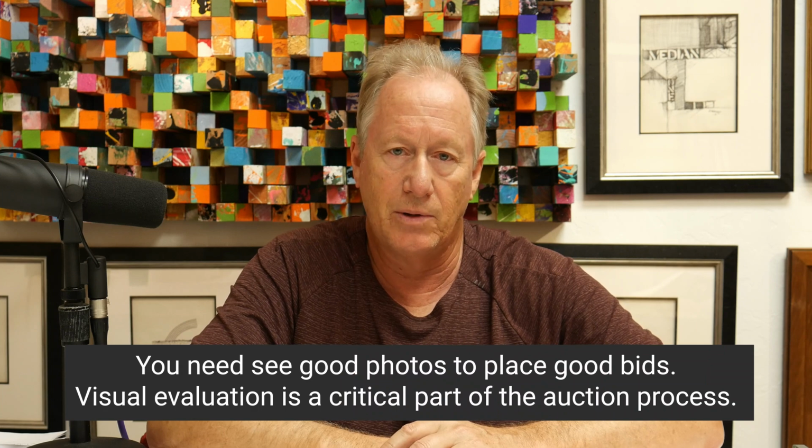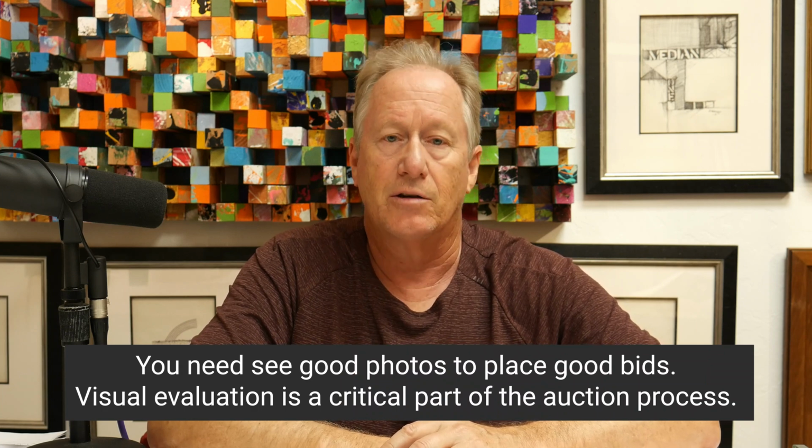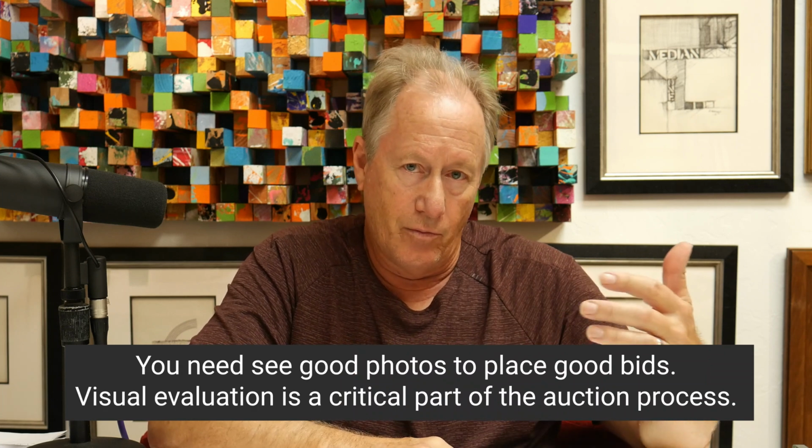If it's a rug, does it have bleed? Does it have problems? Are both sides the same? And that brings number two. You need good photographs to be able to bid at an auction. So you need to understand what you're dealing with. So you need front and back, sides, if it's a painting, front and back.